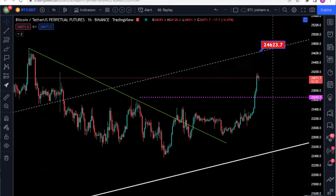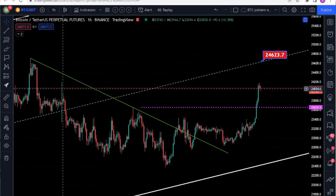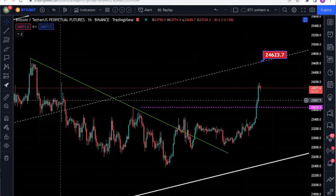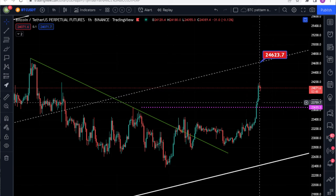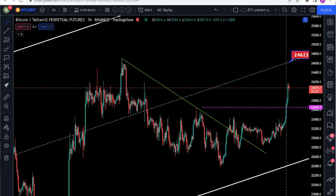Target 1 has been hit. I gave that to you before. I told you it's just the top of this wick over here, the 24,187. We got to 24,180. $7 miss. It's all right.